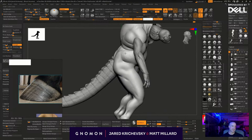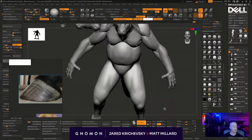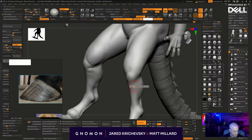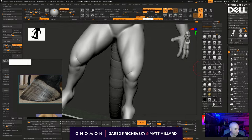Very slowly, just traveling over everything. It's all part of the plan. Part of the plan.